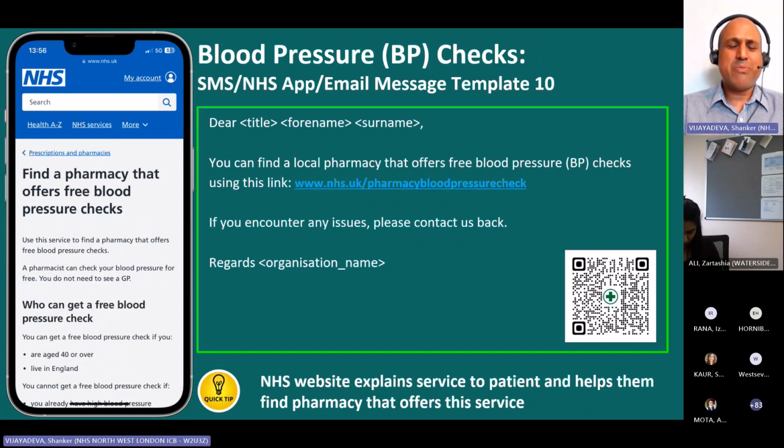This is that blood pressure pathway that I just showed you. So I do think this is really useful. Pressure on appointments. But remember, this mainly is for people that are not known to have high blood pressure.